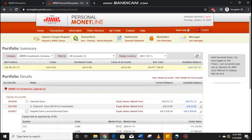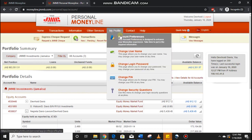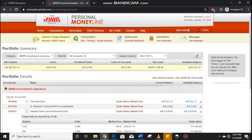The MoneyLine platform allows you to do quite a few things. You can generate statements. I'm going to start from here. You can request checks through the platform. You can do multiple different types of transactions, including buying or selling or transferring funds to a bank account, or transferring funds between investment accounts that you might have on the platform.